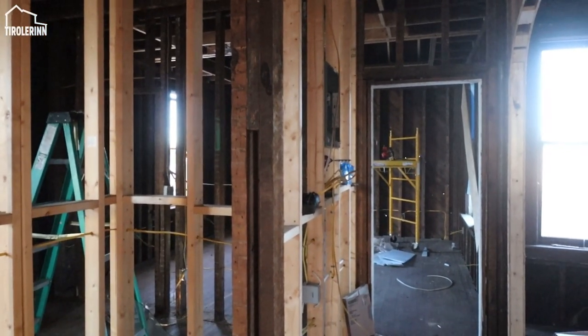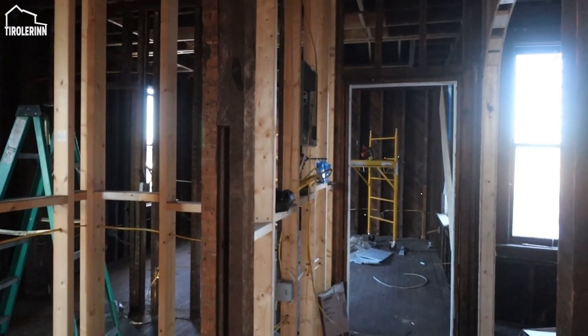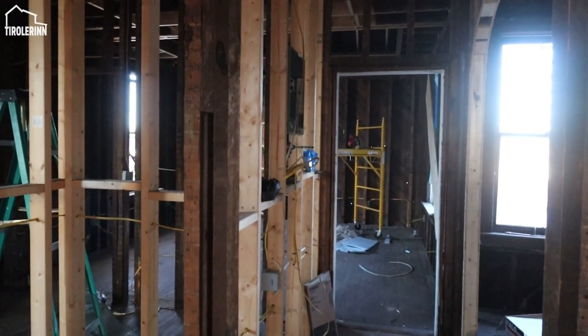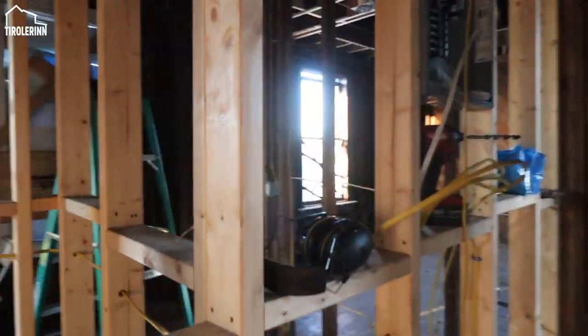I tend to be leaning a little bit toward option two, leaving the light switch outside the room. It's just inconvenient, of course, when somebody walks by while you're doing something in the laundry room and pranks you by just turning off the lights.